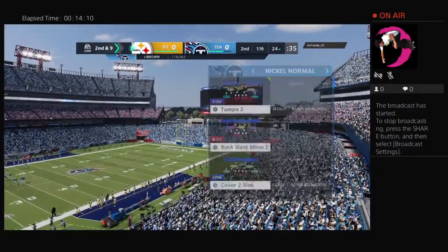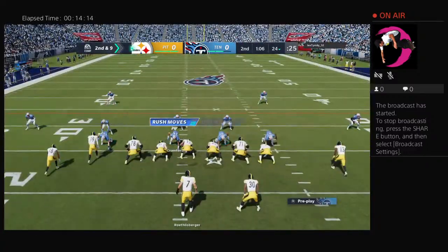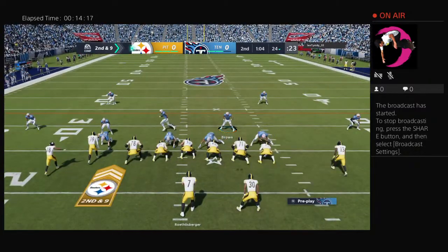The tackle made by Jayon. Absolutely love the effort there, the ability to flow from his inside spot and stop that one at the line of scrimmage. Nice linebacker play.